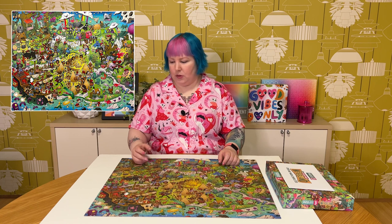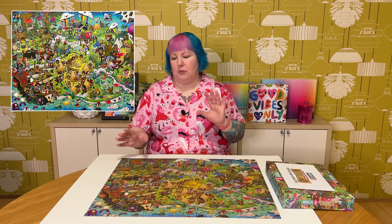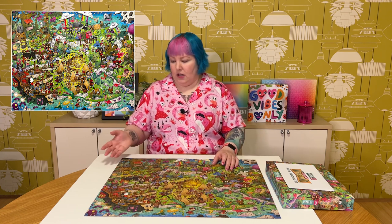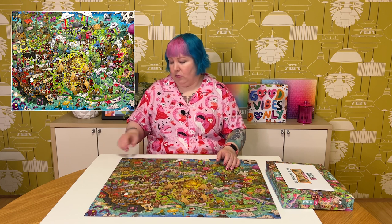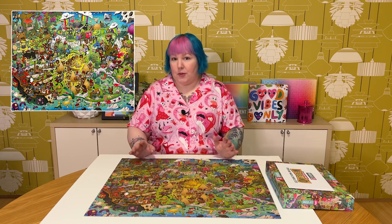And then what else? Puzzle dust is pretty much non-existent. I think it was just really minor. So yeah, that didn't bother me. And even though there's a white paper backing, which is not my favorite, it was all in really great condition. Everything was very pristine and no damaged pieces. So yeah, really happy.